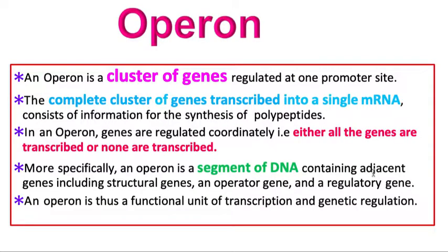Okay. And so an operon is a cluster of genes regulated at one or more promoter sites. The complete cluster of genes transcribed into a single mRNA consists of information for the synthesis of polypeptides. In an operon, genes are regulated coordinately. Either all the genes are transcribed or none are transcribed. More specifically, an operon is a segment of DNA containing adjacent genes, including structural genes, an operator gene, and a regulatory gene. An operon is thus a functional unit of transcription and genetic regulation.